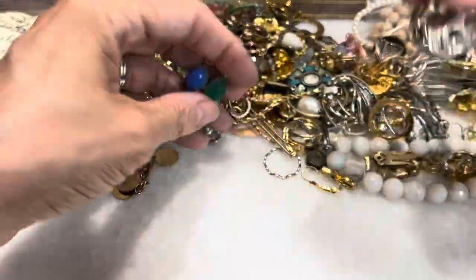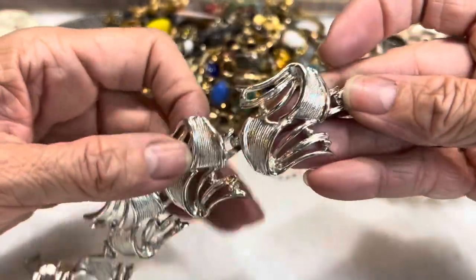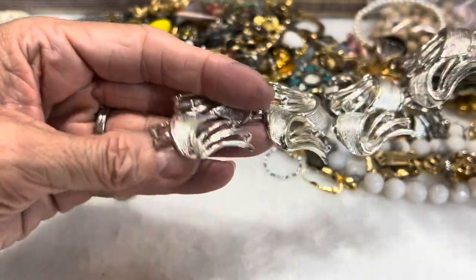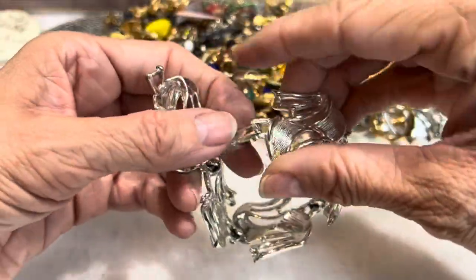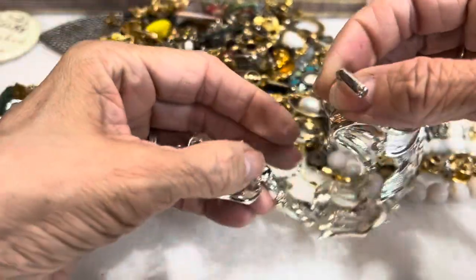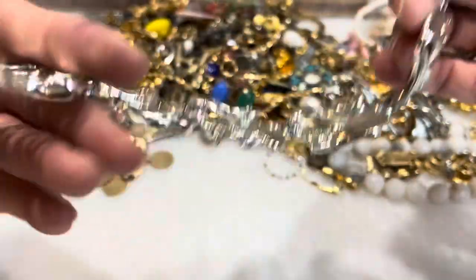This is a really big bracelet, silver tone, textured, and it's a fold over clasp, as you see right there. I don't see a brand on it, but I mean, it looks brand new. It's in great condition.